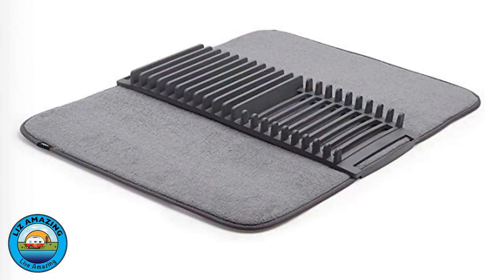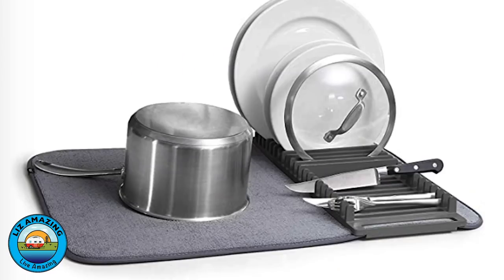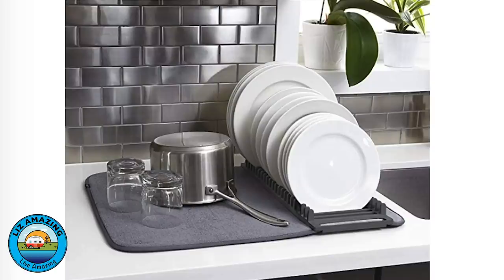Since we do hand wash our dishes, or should I say Paul does the dishwashing, we have a space-saving microfiber dish rack that we love, and I'll put a link to it in the comments.